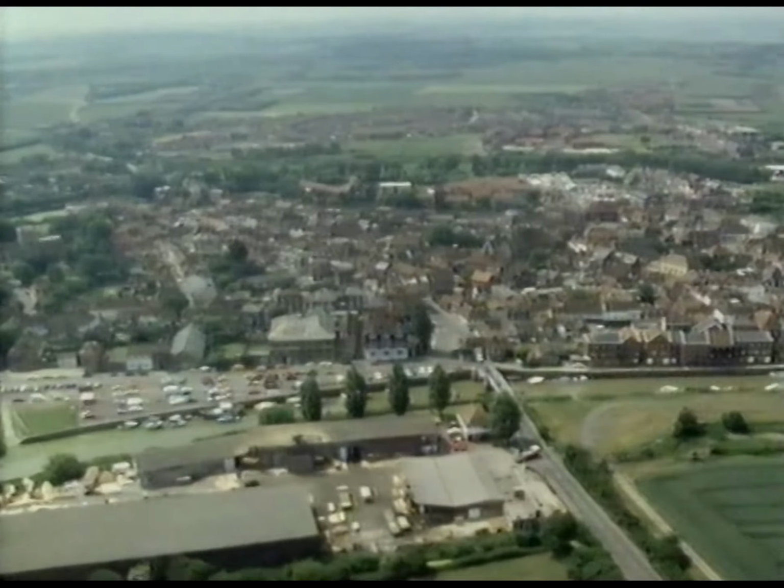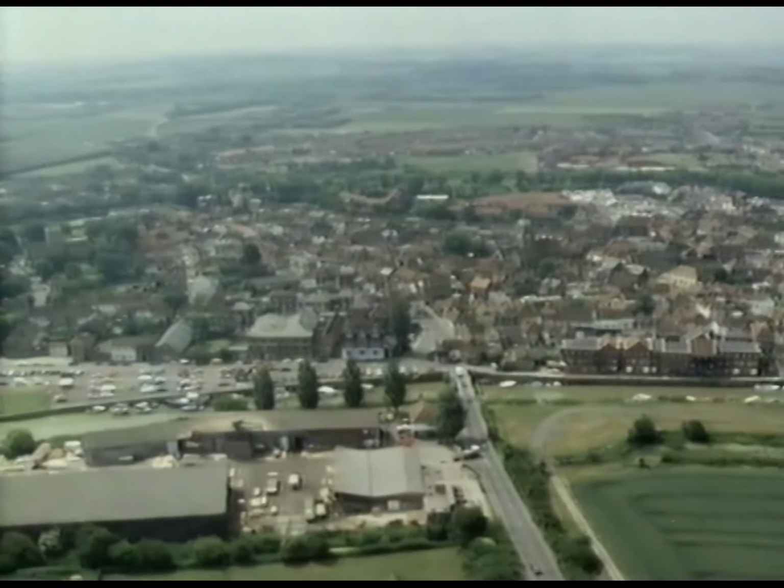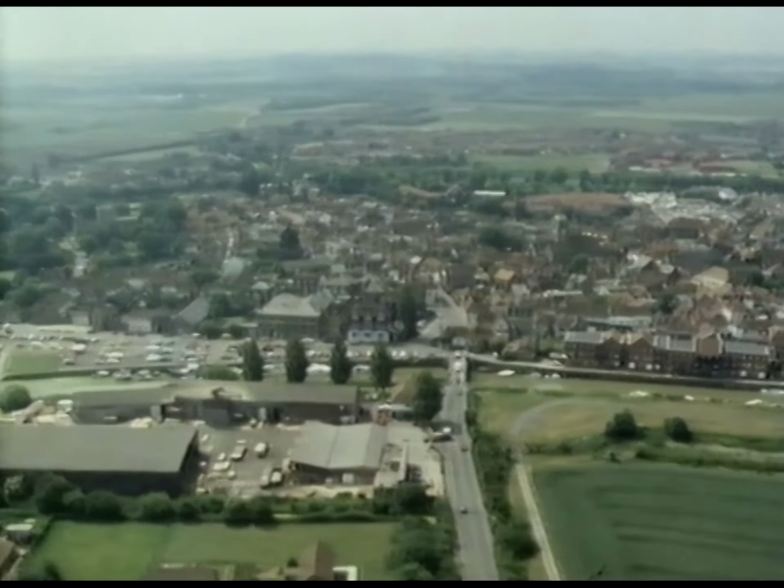During the 13th century, Sandwich was the main harbour in England for the export of wool and woven cloth. But now the sea has receded. Today, this small market town in Kent is no longer a port and lies on the silted-up estuary of the River Stour.